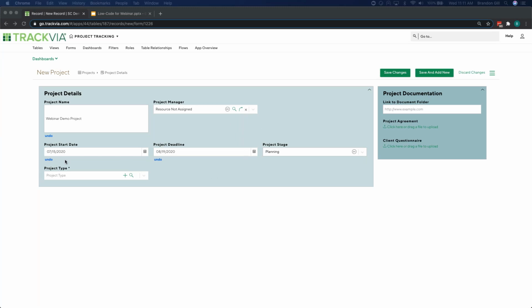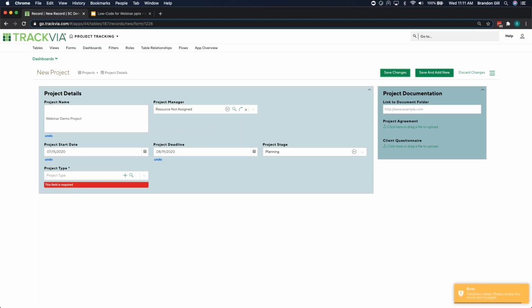So let's go ahead now and take a look at the project type. You'll see we've got a little asterisk by the project type. That means it's a required field. I actually cannot save this record without filling that in. So again, when we talk about making work more efficient, that's just another way we can make things more efficient and really hone in some of the rules that we want to put on our workflow.